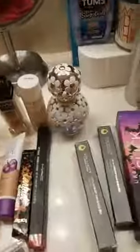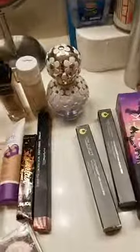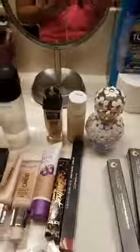So, let's see real quick. I know you see that Marc Jacobs right there. Full bottle, Marc Jacobs. That's right. All right, we'll get into that. So, see what I mean? Like you can do a smoky eye with that. But again, new in the box. They just took the lids off. Like how funky.